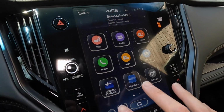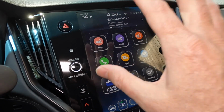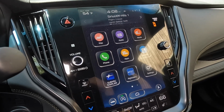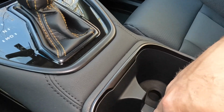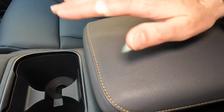Now, most Subaru trims do get this larger 11.6-inch screen, but this particular one has the optional navigation system, and that's part of a $1,845 package. You do get nice deep cup holders right here, and you do actually have options for the lower storage here as well. There's 2 dials right here.